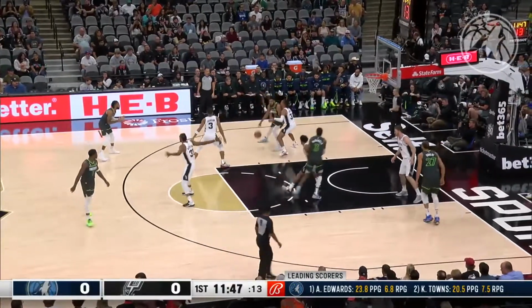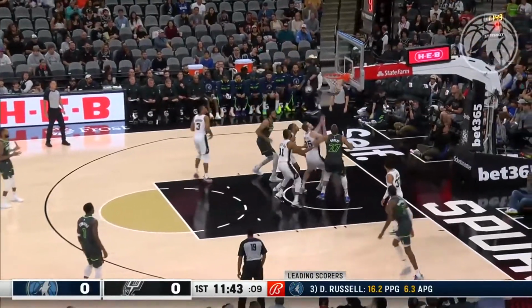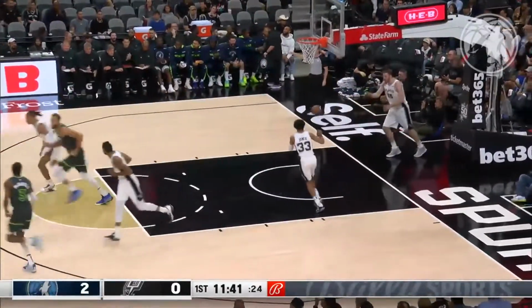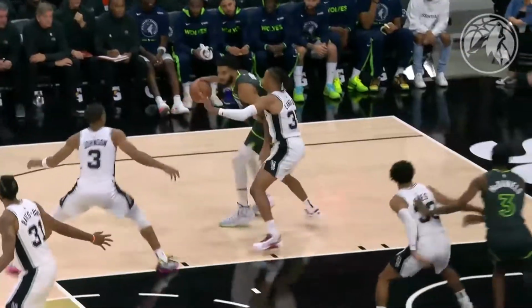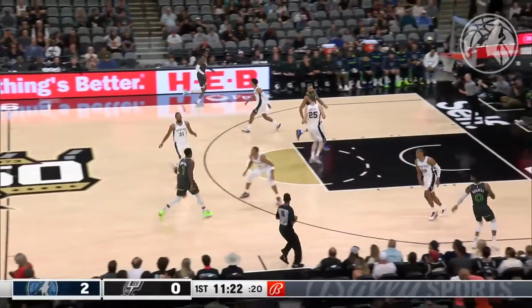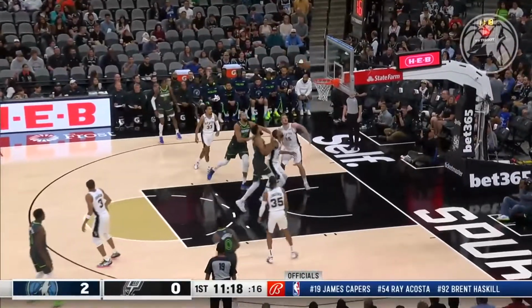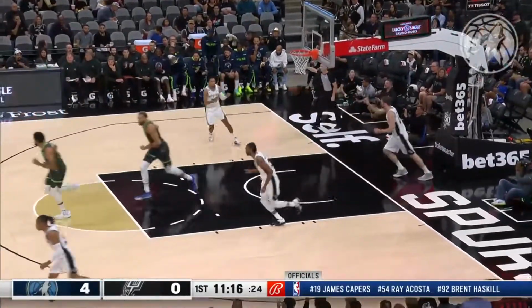Towns inside with Langford on him. Towns turns inside and gets the bucket for two. Floor two shooting three-point shots, both on the slot and the corner. Again, Karl-Anthony Towns in a post-up has bright green shoes, the aura green for Anthony Edwards. Towns, the Euro push shot is good.